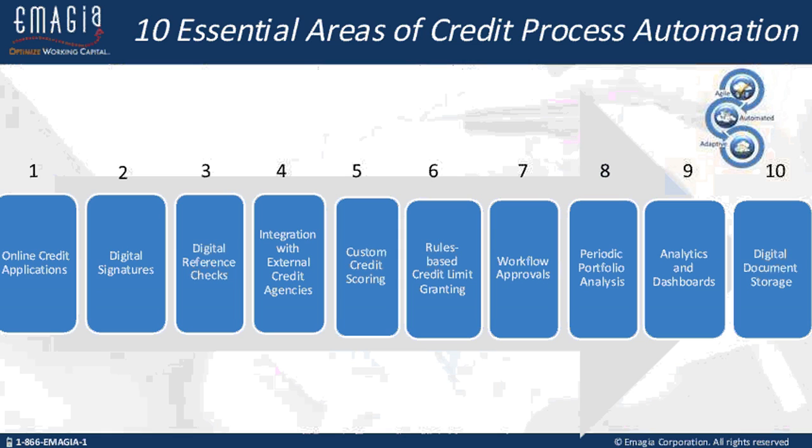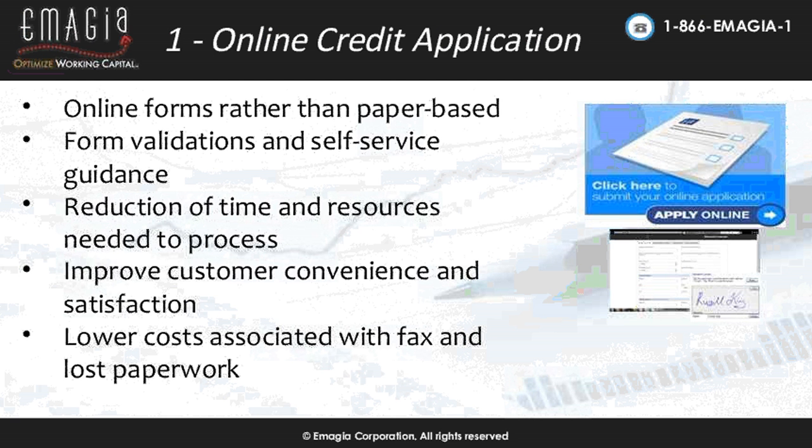We look at integrating with the external credit agencies. Credit scoring. Credit scoring, and I'll probably say this several times throughout the presentation, is one of the areas where you get the most bang for your buck in terms of automation. Rules-based credit limit granting. We'll look at workflow, periodic analysis, analytics and dashboards, and digital document storage.